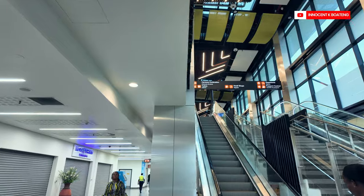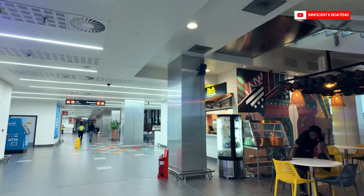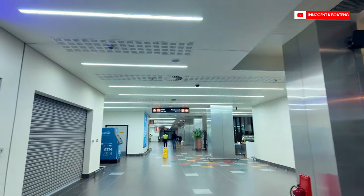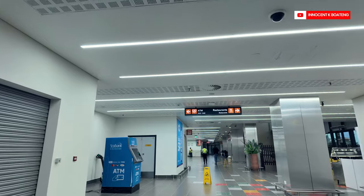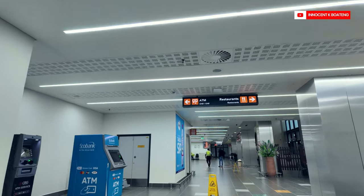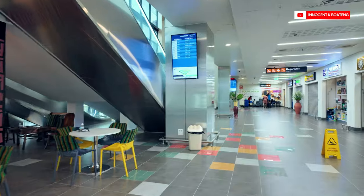Alright, so first off, the all-new Pempe, the first international airport, is really clean. Like, I mean, super clean. I could see that almost everywhere was mopped. The floor was looking so very clean and very pleasing, aesthetically beautiful. And the entire place looked very simple, modern, and very clean.